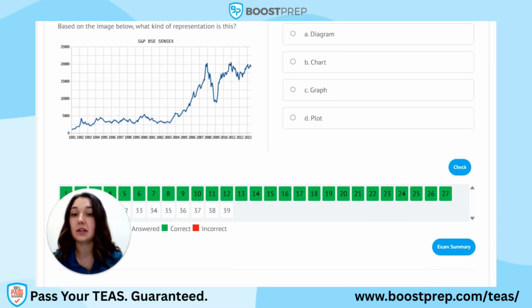Question 28. Based on the image below, what kind of representation is this? A, diagram. B, chart. C, graph. D, plot.